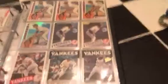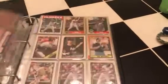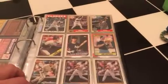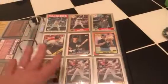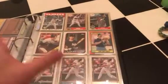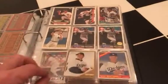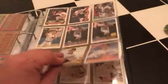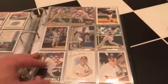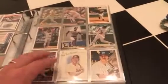Here we go. So we got first a Topps base. And I kind of keep it all in terms of style of card together, variations. There's a bunch of variations I'm working on getting. I'm basically just trying to do all the pretty obtainable stuff first, and I don't have too much high-end stuff. I think maybe I just have one relic card that I pulled out of a pack years ago.